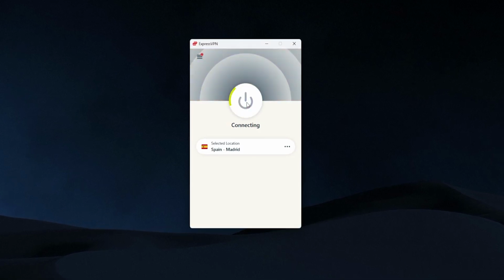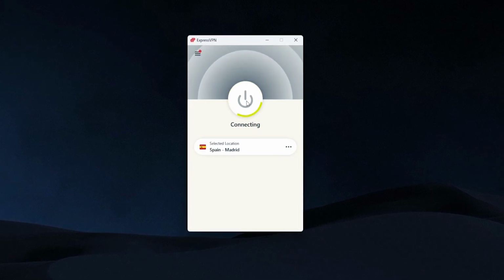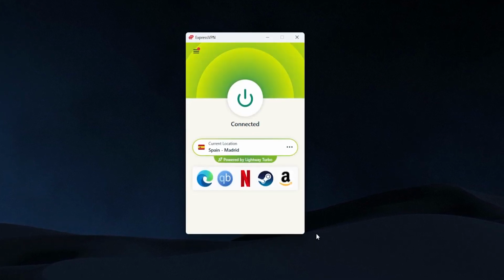I'm going to connect up, and now my ISP is not going to be able to see the websites that I'm visiting, and any website that I visit will not be able to see my location, my physical location. All they're going to see is the location in the VPN itself. So my personal favorite is ExpressVPN.